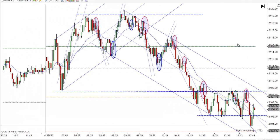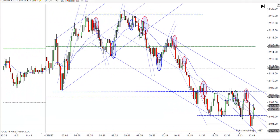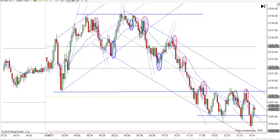But let's talk about the trades. The earliest trade I saw was this short right here. We had a shorter term trend line working up. We got a break, moved to a new high. We tried to go higher once. We pulled back. There's a second entry long there, but look at all the overlap.